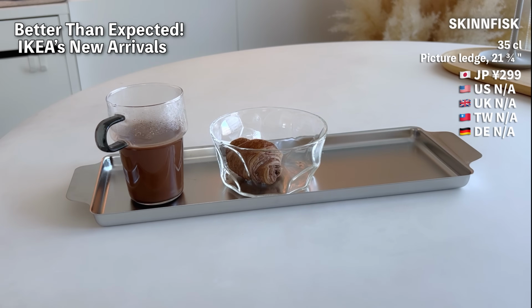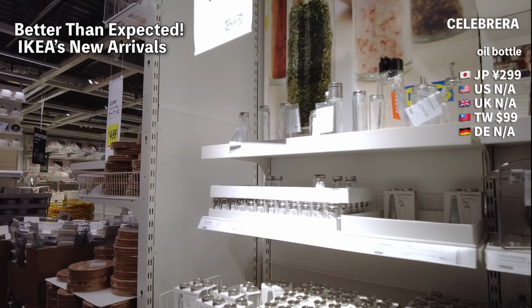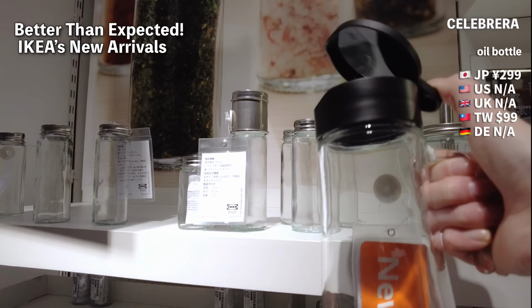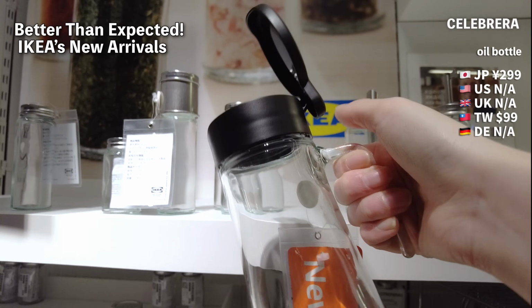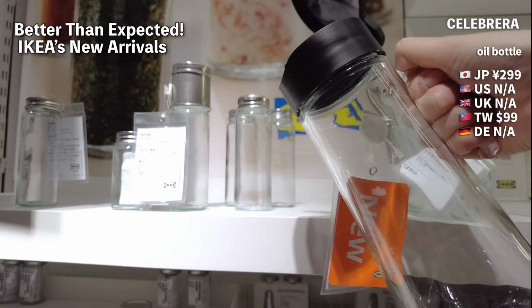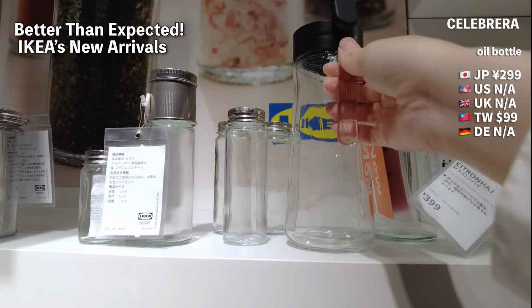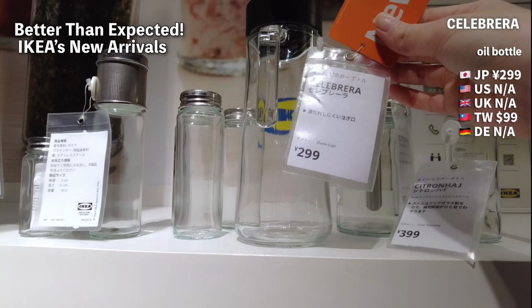Let's return to the store to explore more new items. At the store, I found a new oil bottle. The main body is made of glass, while the lid is made of polypropylene. It's also dishwasher safe. I was impressed with the large handle, which makes it easy to hold. The lid stays securely in place, and the price?